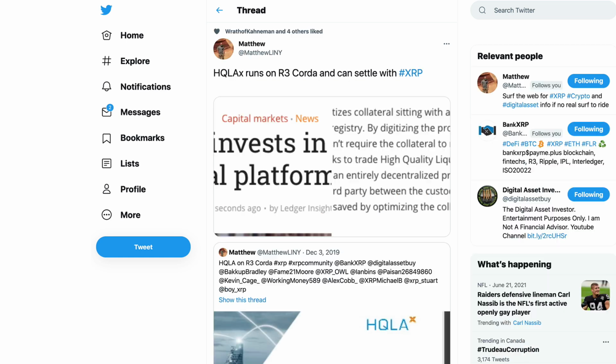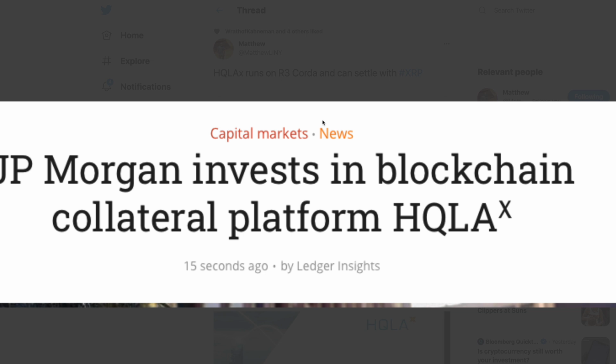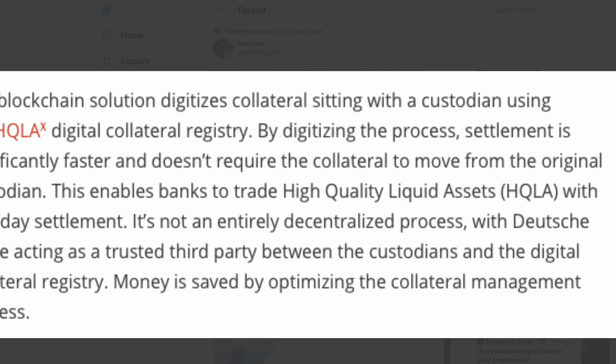Great news here. I got another one from Matthew Liny. HQLAX now runs on Corda and can settle with XRP. So JP Morgan invests in blockchain collateral platform HQLAX. And these guys do have the capability of settling through XRP. The blockchain solution digitizes collateral sitting with a custodian using the HQLAX digital collateral registry. By digitizing the process, settlement is significantly faster and doesn't require the collateral to move from the original custodian.